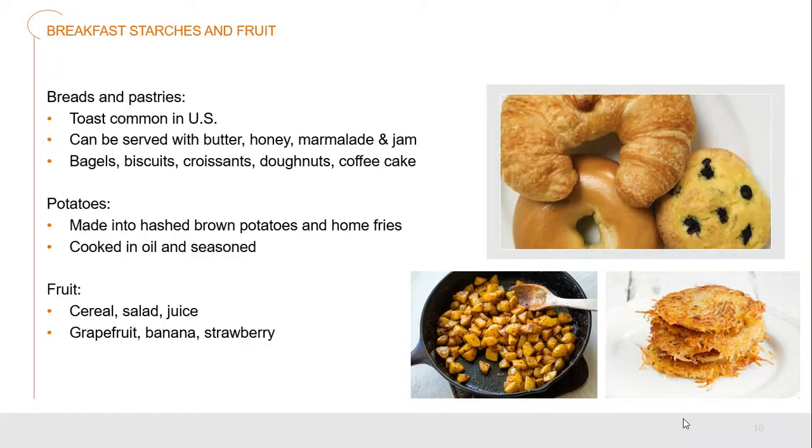We also have quite a few potato dishes as well. Two of the most popular are hash potatoes. We actually see a photograph right over on the right hand side here where you're grating them and then cooking them on the flat top to go and sear them into a cake. And then home fries, where you just dice up the potatoes. You can have onions, peppers, all sorts of other vegetables that you can add in there, and you brown them off. Quite delicious. And cook just in a regular oil or maybe some clarified butter and seasoned.